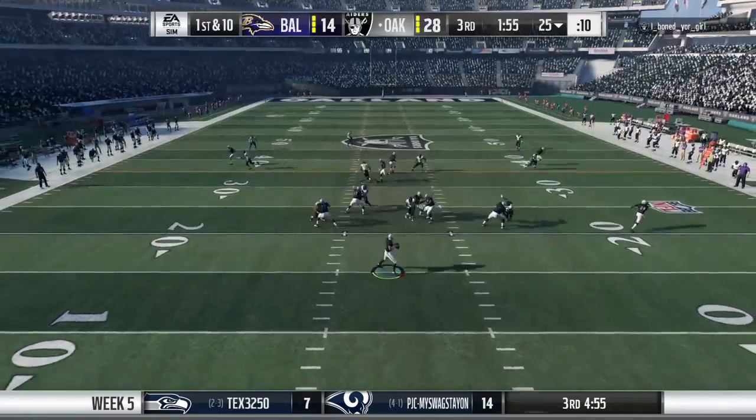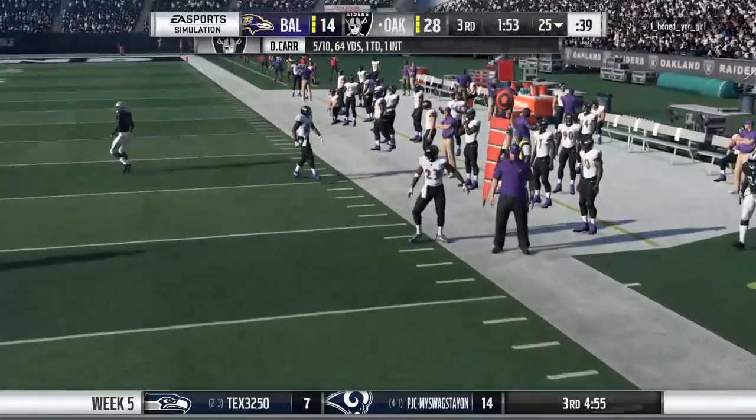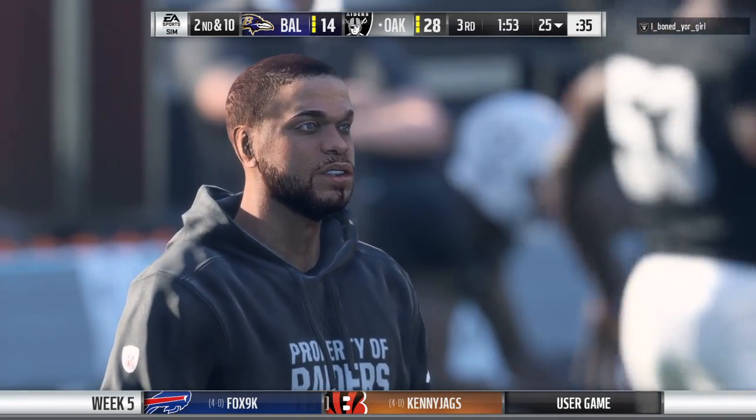Throwing on 1st down is Carr. And he just gets rid of it. Throws it away. A wise move there. Looked like nobody open. Now 2nd down.